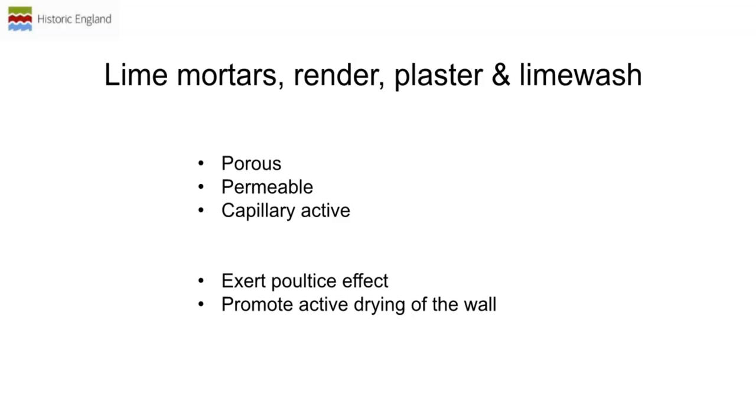So just to recap, lime mortar, render, plaster and lime wash not only protect buildings from water penetration, but because of their properties of porosity, permeability and capillarity, they exert this poulticing effect on the walls to which they're applied, and they promote active drying and dissipation of moisture from masonry. And as we know, a dry wall is warmer, so it will take less energy to keep the occupants comfortable, and there will be less risk of frost damage of saturated masonry.